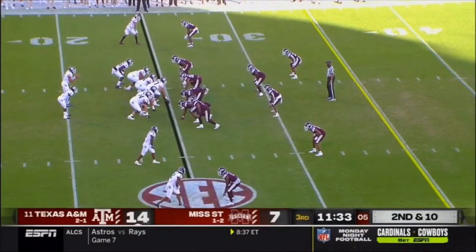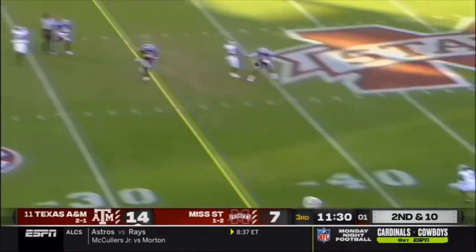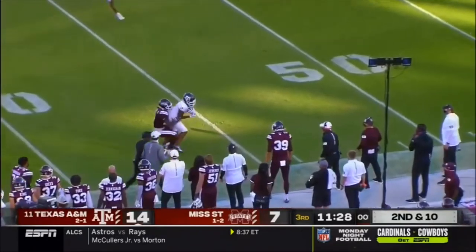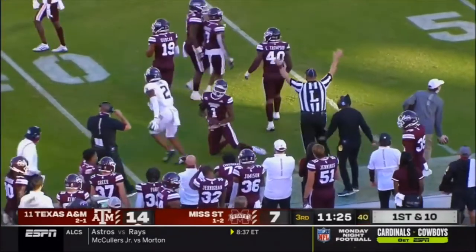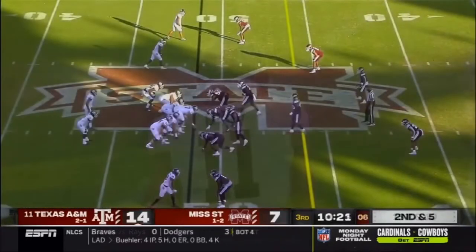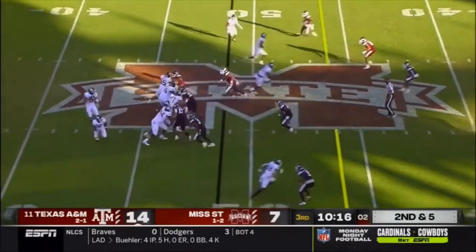19 true freshmen last year saw action, many of those on the offensive side of the ball. Kellen Mond will sling it on second and 10. That pass is caught around the 45 by Chase Lane. And again, this offensive top-notch athlete, he's going to continue to groom this program to be where he wants it to be.